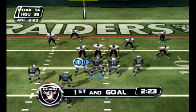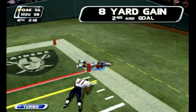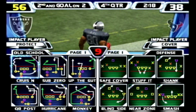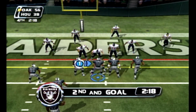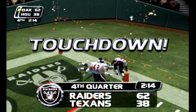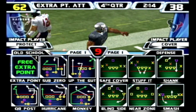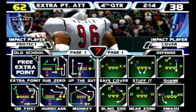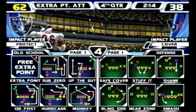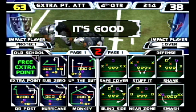First, the Raiders are in the red zone. Blitz! Pass, right on target. And he gets sent to the deck. Don't get up. Second, they are in the red zone. 25. The screen pass. Got it, baby. Touchdown. Yeah. Is my name. All right. How you feeling now? And it's good.